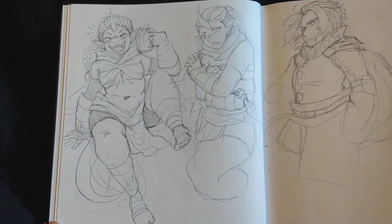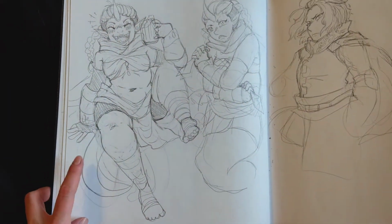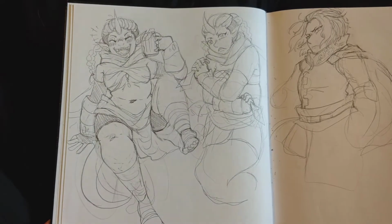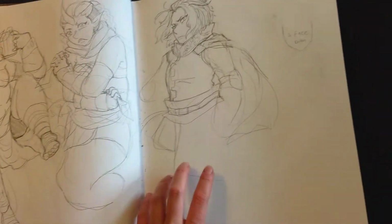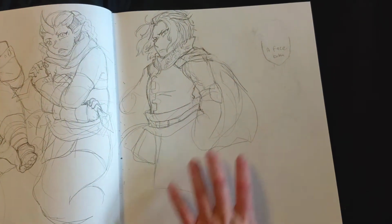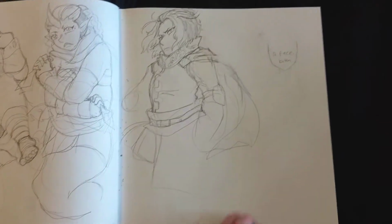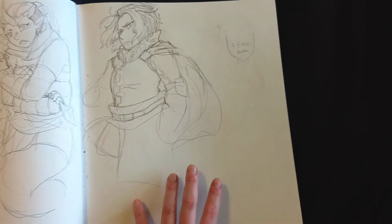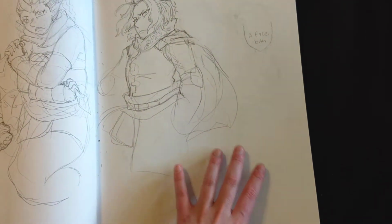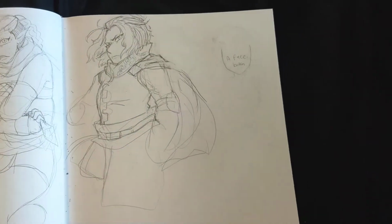Want more Meilis. I think very specifically in the campaign, Meili was getting drunk, so I drew Meili getting drunk. Fucking great. Unfinished Chachong. A face, bitch. I think I was going to start a project on the next page, but it wouldn't really fit in with half-finished Chachong, so I drew a face, and then I was like, I give up.